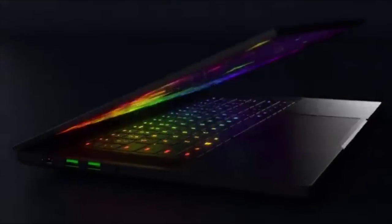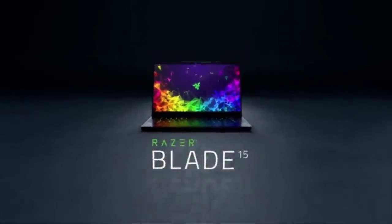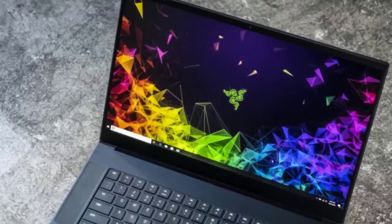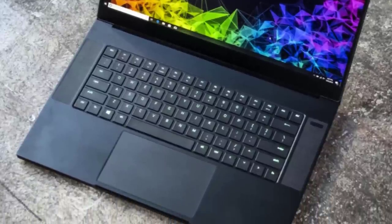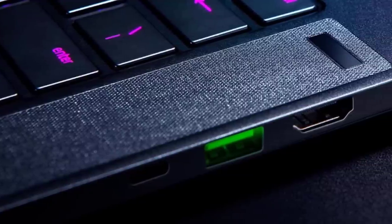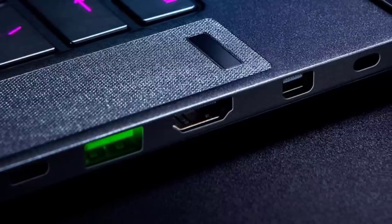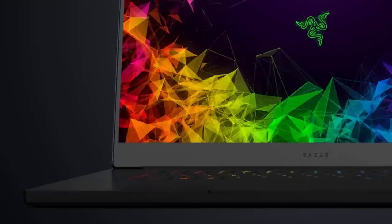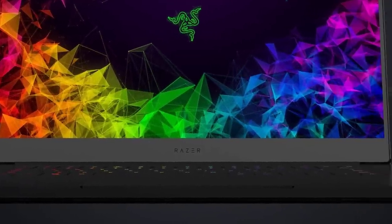With the new Blade 15 launched earlier this year, Razer has finally caught up to the competition in terms of what makes a great gaming laptop. Solid construction, slim body, elegant design, long battery life, thin bezels, 144Hz screen, and internals powerful enough to play the latest games. That means an Intel Core i7 8750H processor, paired with an Nvidia GeForce GTX 1070 Max-Q GPU.